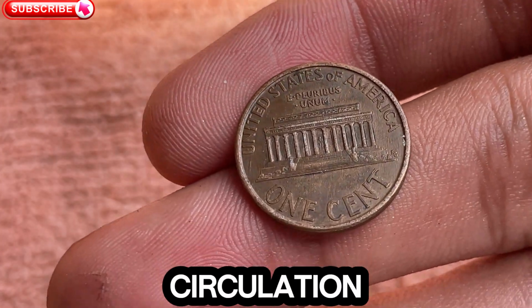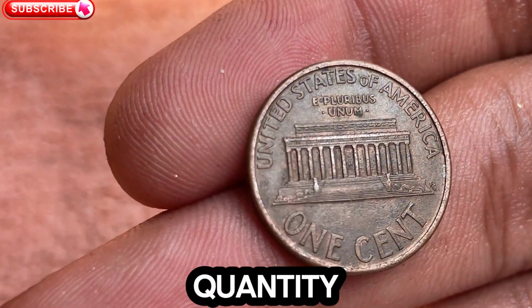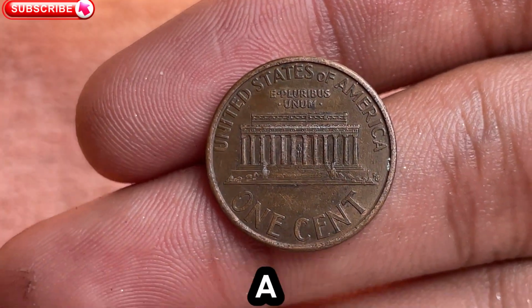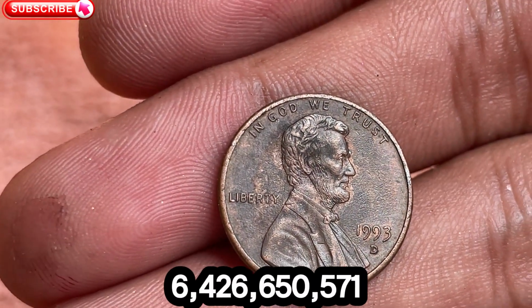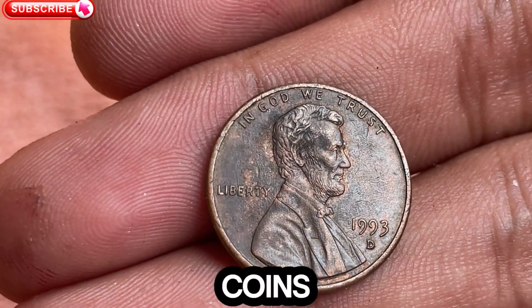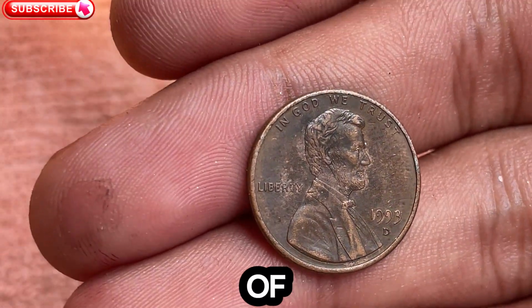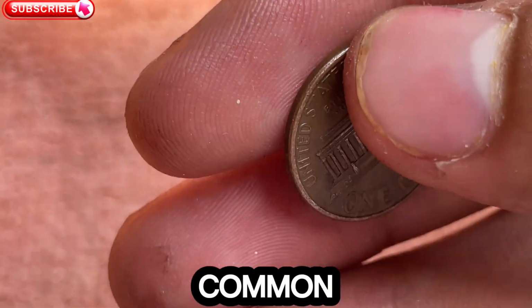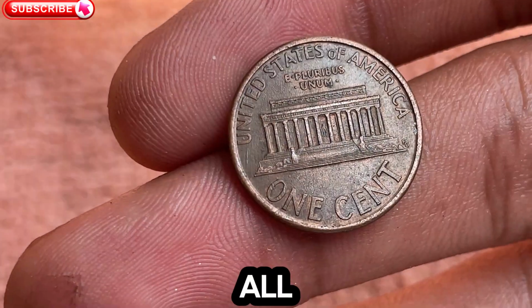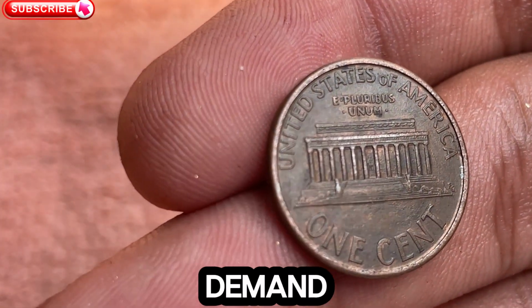Mintage and circulation. The 1993 D penny was not exactly rare in terms of quantity. The Denver Mint produced a staggering 6,426,650,571 coins, yes, over 6 billion. That made it one of the most commonly circulated coins of the year. So how can a coin that common be valuable? Well, it's all about condition, rarity and grade, errors, and collector demand.